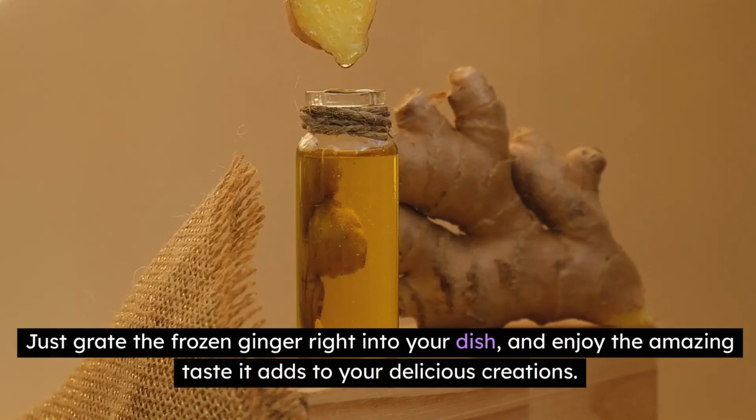Just grate the frozen ginger right into your dish and enjoy the amazing taste it adds to your delicious creations.